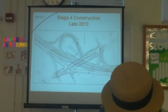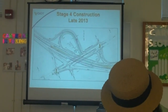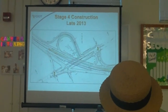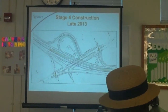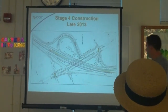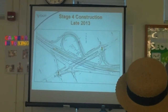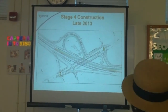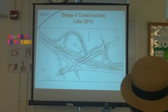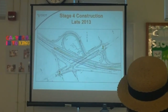All right, stage 4 construction, which is probably late 2013, maybe early 2014. This is after the new bridge is done. We shift northbound traffic onto the new northbound bridge structure, and then we build the section between northbound and southbound, so we can then shift southbound traffic onto the new northbound structure. So once both northbound and southbound traffic is on the new northbound structure, then we will proceed with demoing the old bridge. And that will be the last of the bridge.